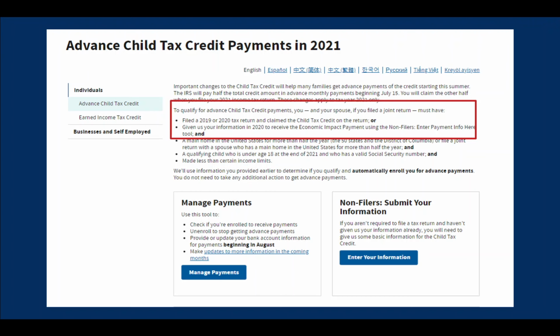So you filed your tax return, and then the IRS has also provided a way for non-filers to update their information. This was the same tool used for the stimulus or economic impact payments last year. So now you can go back and update it because your payment details have changed, your dependent information has changed. The main thing is if you file a tax return, you can't do the non-filer, so just be careful. It's one or the other.